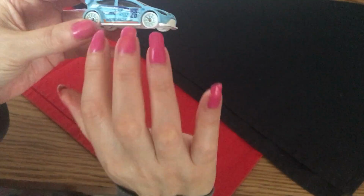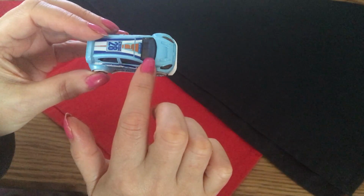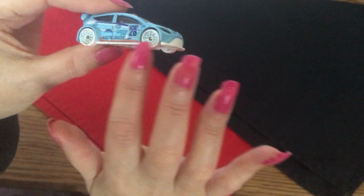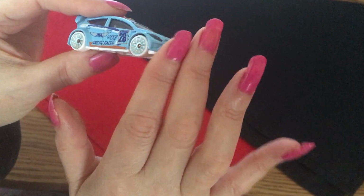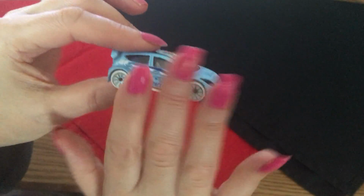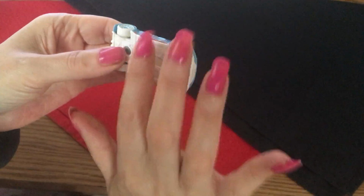Isn't this cool? This is an Arctic Racer, and it is a beautiful ice blue with a darker blue stripe and some white stripes and some orange in there too. And this is number 28. You see the headlights, and the wheels have the icy blue rims on them. And this is in the 5,000 club, and on the side here it says Swisher Motors. And this is, I think, a 2011 Ford Fiesta. This is all coming from the internet, so correct me if I'm wrong. This is a cool little car, and he runs really good, and let's drive him over here.